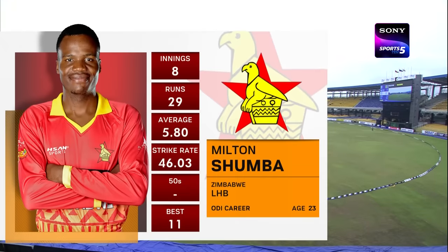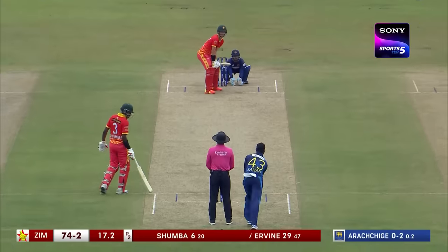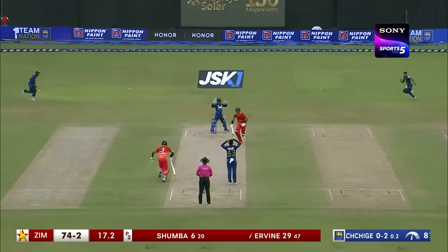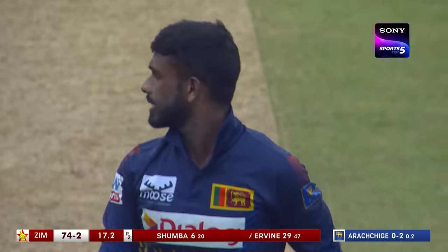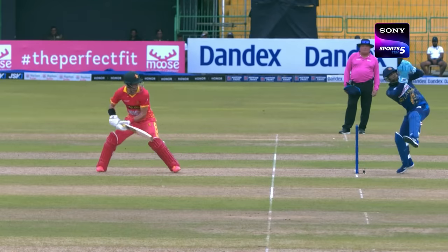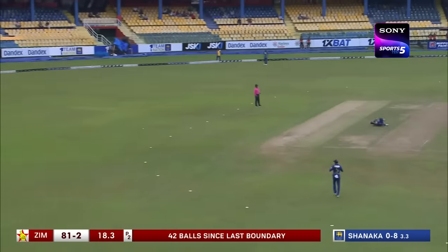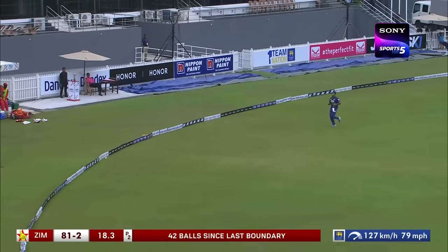Lanky left-hander strides out to the middle. That's Milton Shumba. Oh, that turned. It definitely bounced. It beat the batter, beat the keeper as well. Look at how far he's gone down the pitch. Hit the bottom of the bat. Different players this time for a mid-wicket fielder. A bounce attempted by Dasun Shanaka. Clobbed away.